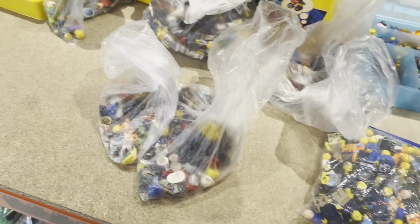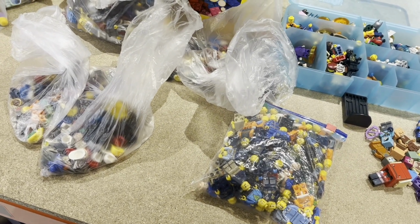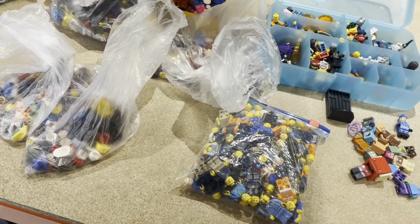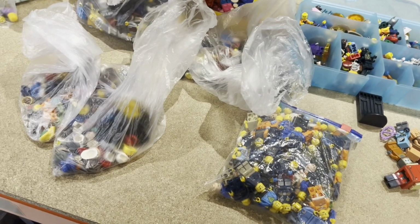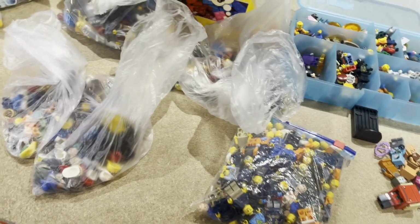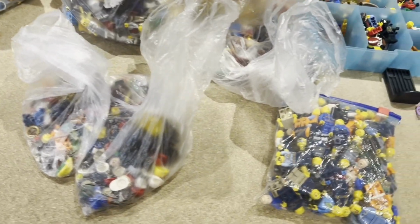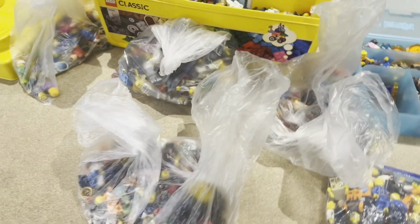So yeah, the bulk will eventually just be sold on, probably by the cup, pick a brick cup size at the LUG meet, and then once it's been there a couple of times, it'll get sorted and make its way into the BrickLink store. So it all ends up somewhere, which is good, and it all ends up profitable.